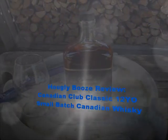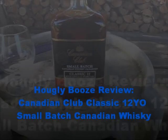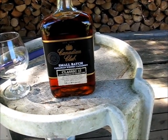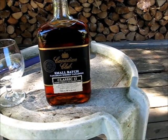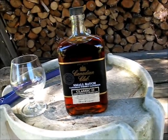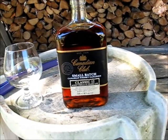How we doing, guys? We're back for another whiskey review this time around. Canadian whiskey, from basically the best well-known brand in Canada, Canadian Club, internationally renowned. Their standard stuff necessarily isn't all that great, but it's pretty good.